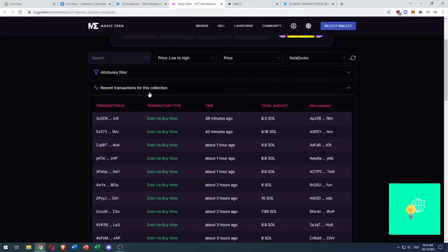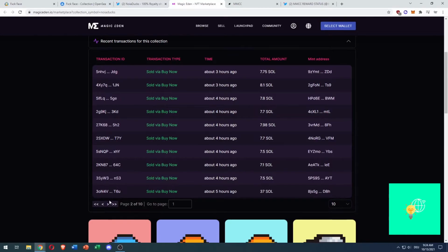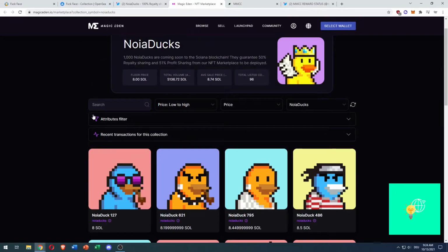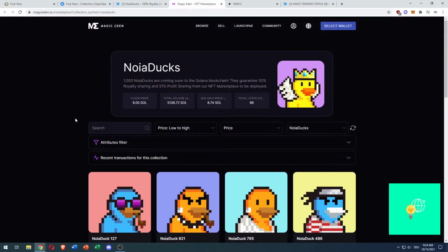As you can see under recent transactions, the floor was 8, and as you can see, someone bought for 10. For 7, the price rose, as you can see. 6 hours ago, the floor was about 7.7. Someone bought for 15. So that's a very good sign of this floor or collection going up, up, and up. There are only close to 100 listed out of 1,000. That's 10%. That's very decent. And the volume is huge. So these are definitely one to have an eye on.